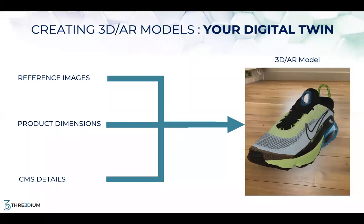Then we also need the product dimensions, as this allows our team to ensure we recreate your product one-to-one. This is especially important for the AR format, so that when the user triggers the AR experience, your product shows up in the life-size dimension, giving the user a real grasp of what to expect. Now, understanding the dimension of products is a serious issue that we've seen across different industries. So augmented reality is a fantastic way for your users to immediately understand the size of your product.